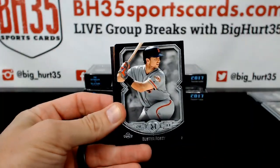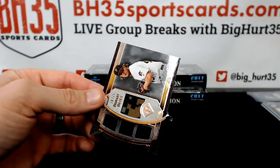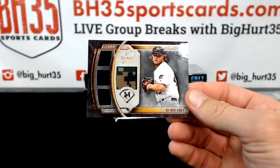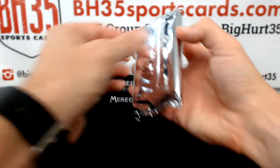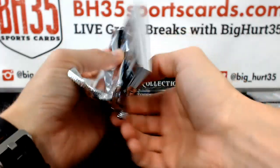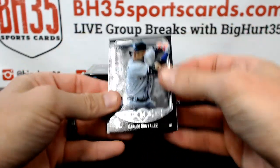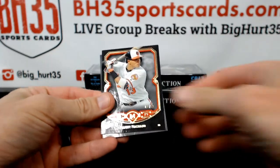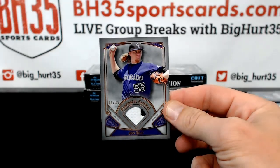David Ortiz, Buster Posey, Giancarlo Stanton, Josh Donaldson bronze, and Garrett Cole, the camo patch, and three jerseys to 75 for the Pirates. Teacher with the Pirates. I thought I saw a frame. Cargo, Bryce Harper, Roger Maris, Manny Machado to 50, and John Gray patch for the Rockies to 35.